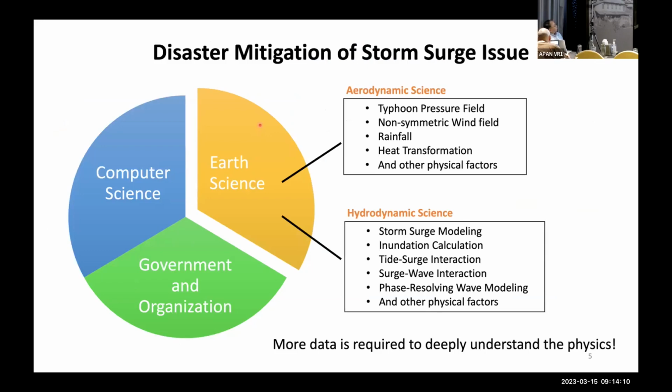And then the disaster mitigation of the storm surge issue comes from different scientific points of view. So in our part, because we are scientists, we consider more of the earth science part, such as the mechanism of the typhoon, how we can simulate storm surge more accurately, how we can calculate inundation, some interactions among tides, storm surges, and waves, how we can resolve the phase of individual waves, and whether we have some other mechanisms that we cannot understand. So that is what we scientists are doing.